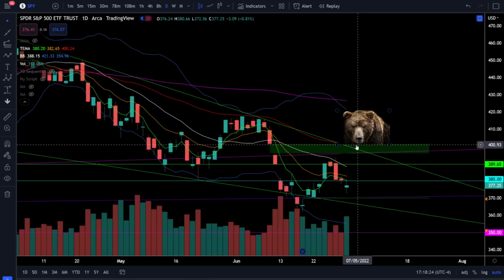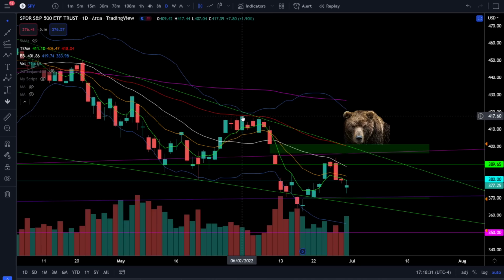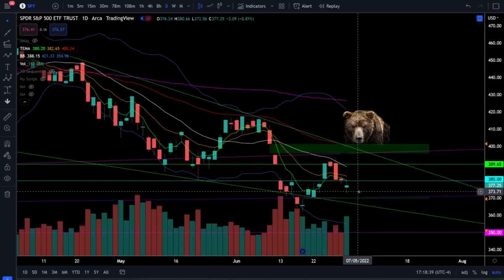So if the bulls can break out above that zone, it will trigger a short squeeze, which could easily send us back up to retest the daily highs at 417. So just to recap, the next couple of weeks are going to be very, very volatile, and we are going to see a very large move in the stock market. If you don't want to miss it, you need to know these critical zones and follow price action accordingly.